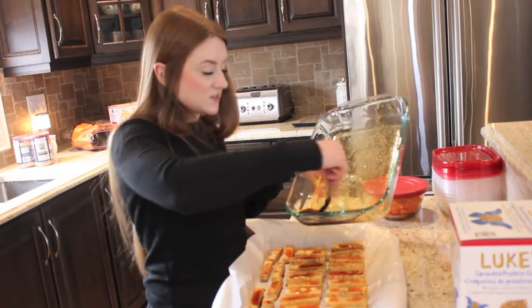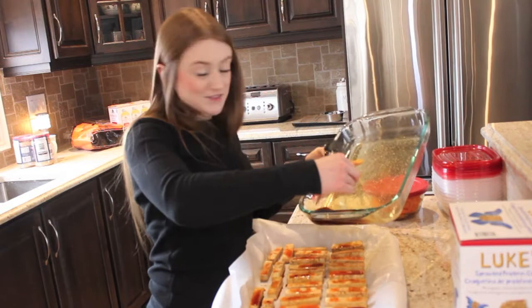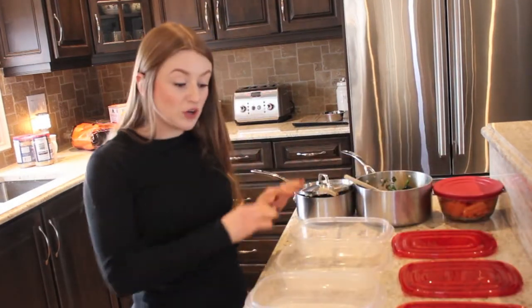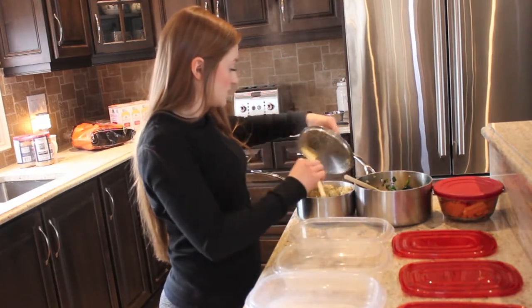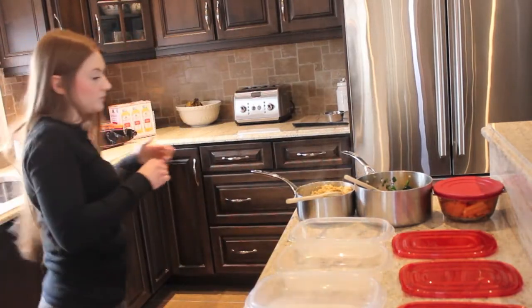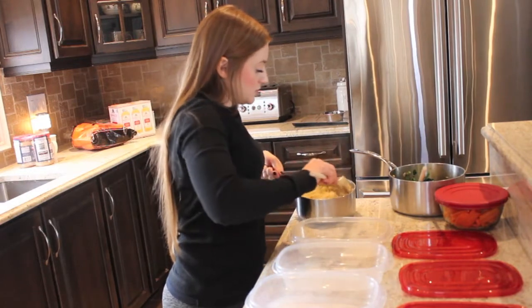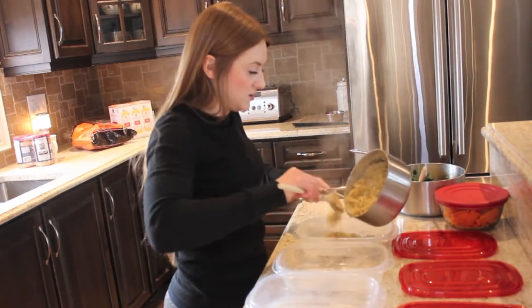God, that quinoa sounds like it's gonna boil over. I don't know if you can hear it, but it's really aggressively boiling in that pot. So once everything's cooked, we're gonna put it out into our containers. Starting with the quinoa, this just came off the stove top. And I'm just gonna put a layer of quinoa on the bottom of each container.